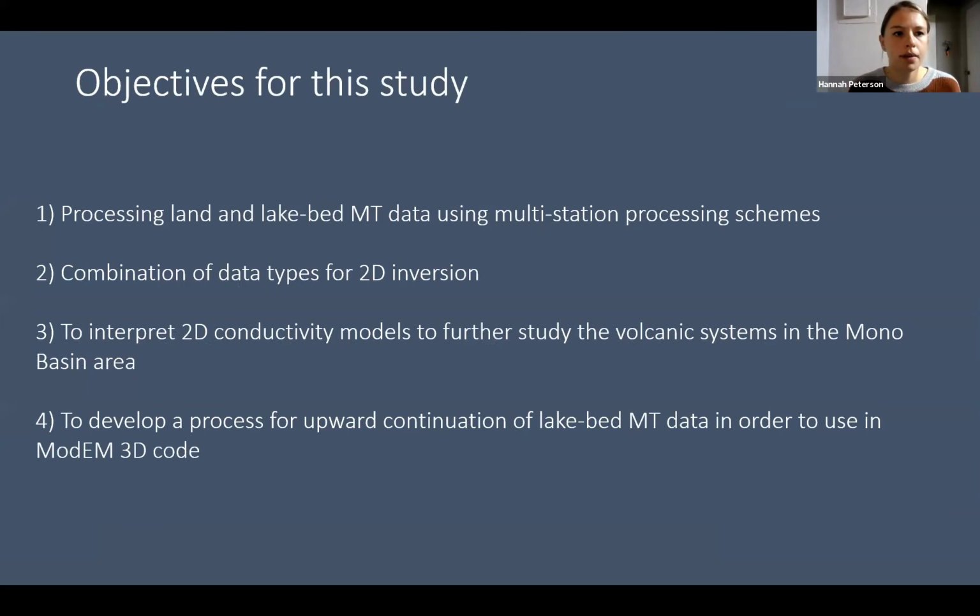All right, so for this study, I had a couple different objectives, a couple on the interpretation and analysis side, and then some on the more technical aspects and methodology. So the first objective was to process land and lake bed MT data using multi-station processing codes, and then combine these two data types for a 2D inversion. And then the third objective, to interpret the conductivity models to further study the volcanic systems in Mono Basin, for the purpose of trying to forecast when the next eruption might be and characterize what the systems are doing under the basin today. And then the fourth objective I'll get into a little bit later in the talk. It was to develop a process for upward continuation of lake bed MT data to use in the ModEM 3D code.